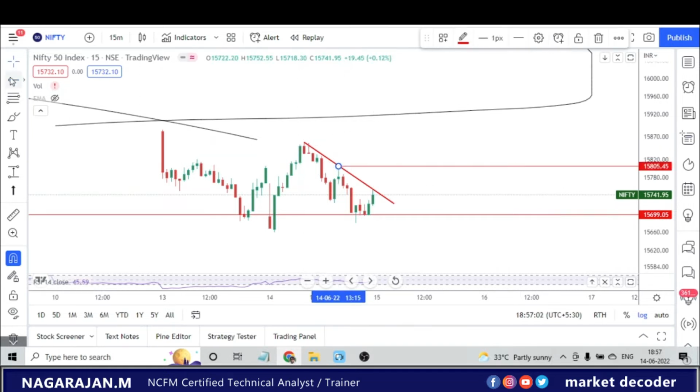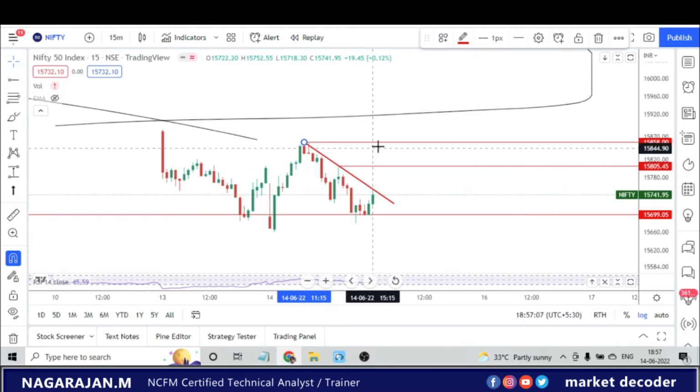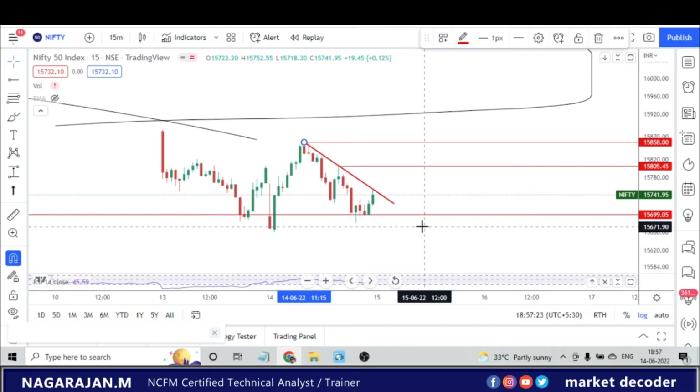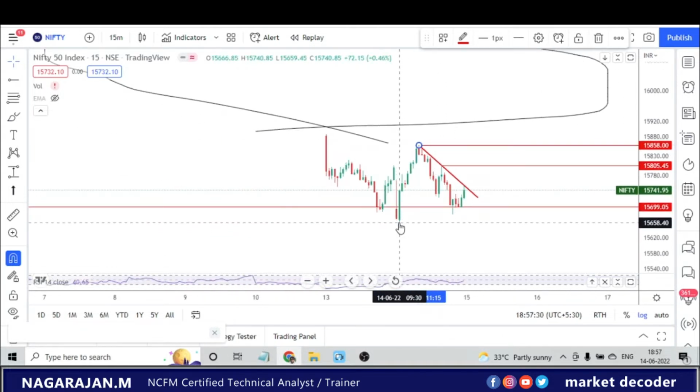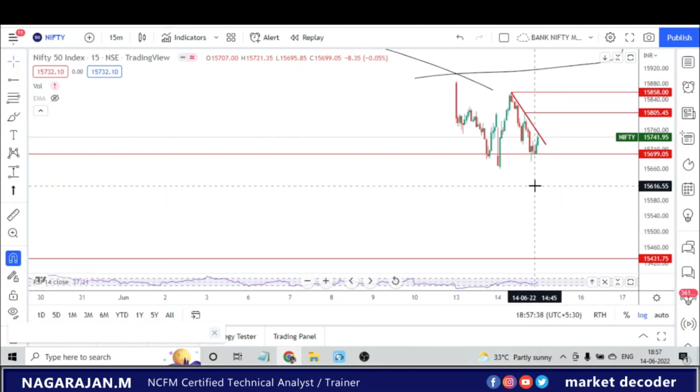Then comes this top, which is 15,858. These are going to be the intraday targets, because we are looking at the 15 minutes time frame. If the market is able to break this level, 15,750, then 15,800 and 15,858 will be the targets. And if the market gives a gap down opening below this level, which is 15,700, then the first target is going to be 15,659, and below that we'll have 15,550 and 15,490.